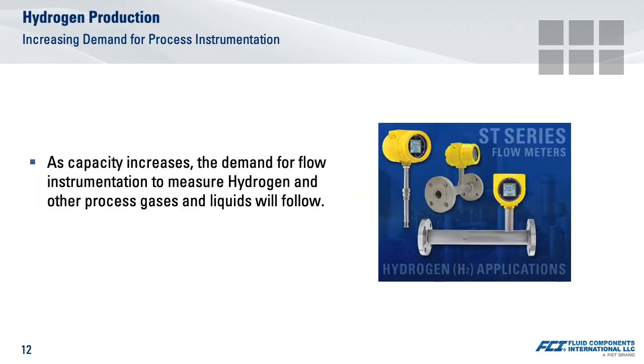What does any of this have to do with process instrumentation and thermal flow meters? Well, as more production capacity is added, there is going to be a greater need for gas analyzers, pressure, temperature, level, and flow instrumentation. Therefore, it is going to be important to understand the different measurement technologies available for hydrogen gas and the advantages and disadvantages of each. Today, let's discuss thermal dispersion technology flow measurement.